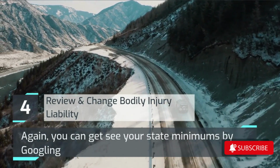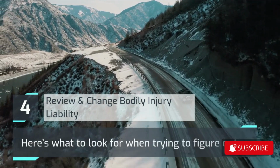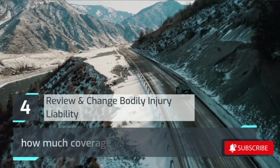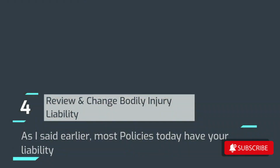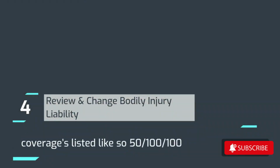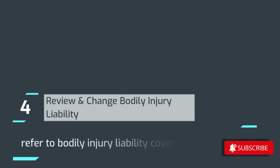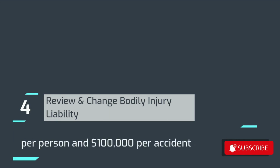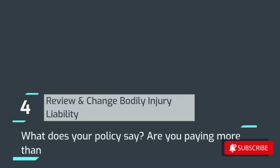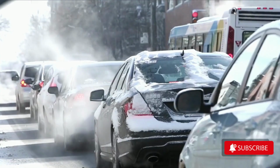Here's what to look for when trying to figure out how much coverage you have now. As I said earlier, most policies today have your liability coverages listed like so: 50/100/100. The first 2 numbers, whatever they might be, refer to bodily injury liability coverage. In this example, there is $50,000 in coverage per person and $100,000 per accident. What does your policy say? Are you paying more than your net worth? If so, change it.